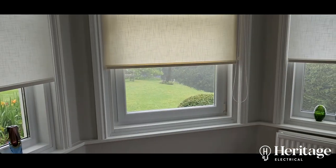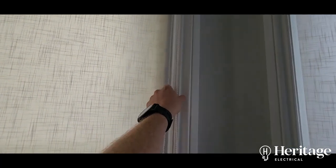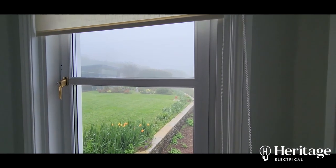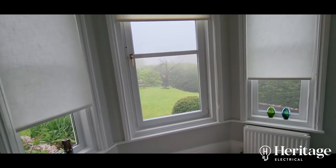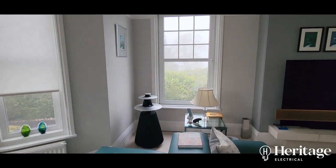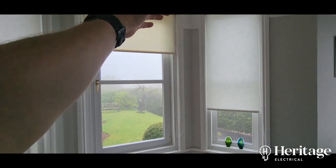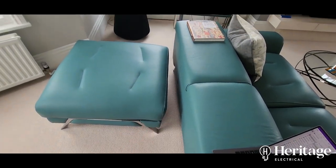So at the minute, we've got traditional roller blind style with pull cords on each one. There are bay windows across the front of the house, and they've all got these. As the light travels from one side of the building to the other, it can be quite dazzling. It can bleach expensive furniture.